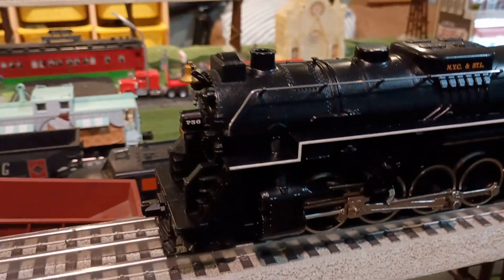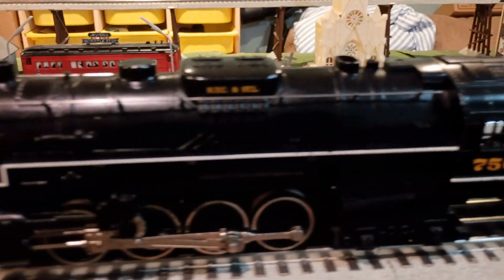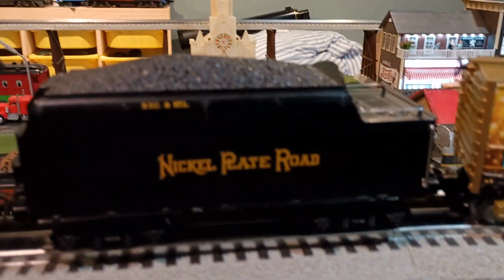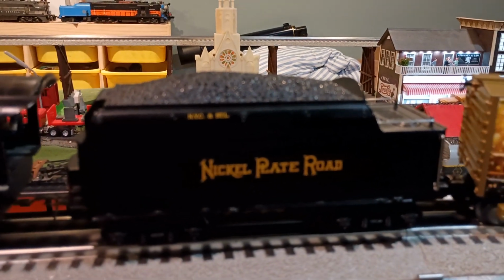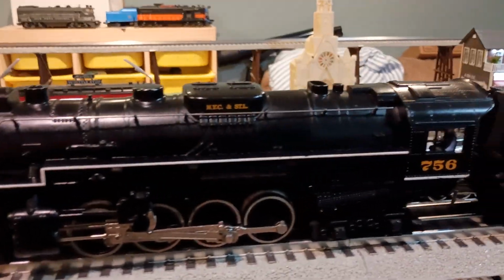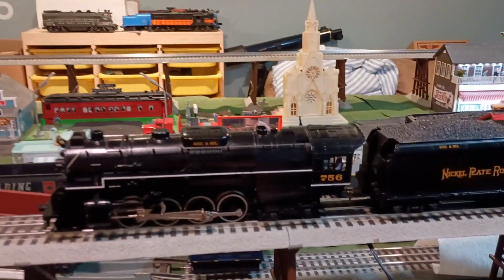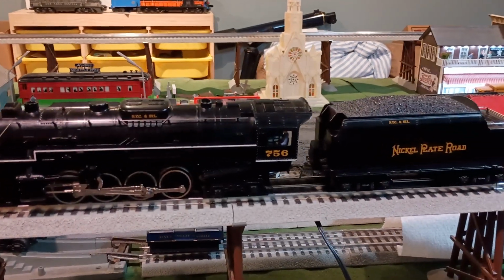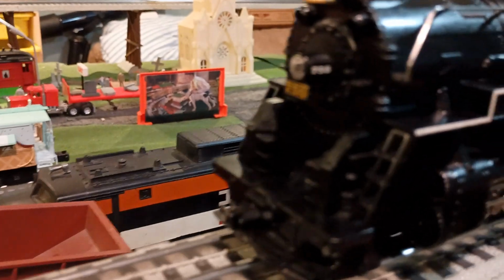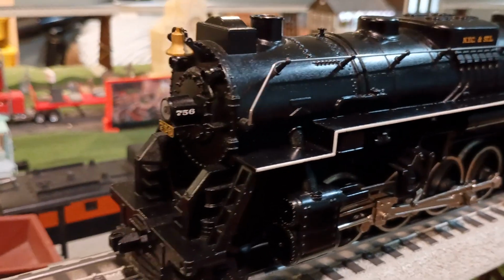First off, I'll start off with this Lionel Nickel Plate Road 756, which I got for a great deal from a train store, Neely's in Altoona. I got it for $85, which is a really great deal for this thing. Usually you would see these for about $300 or something like that. So this one works very well and I'm very pleased with it. There's no box or anything, but it works pretty good.